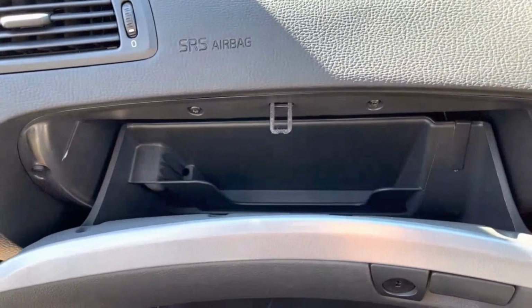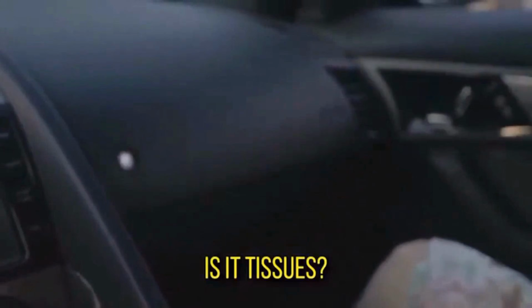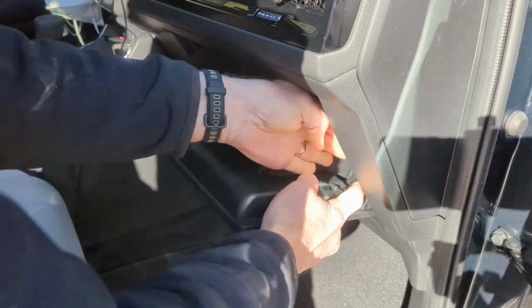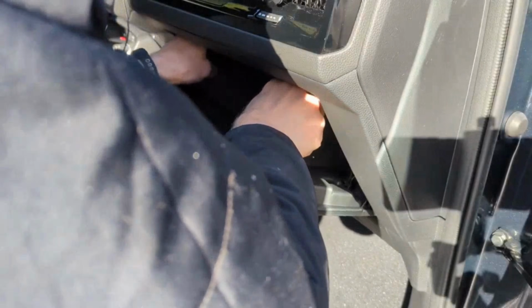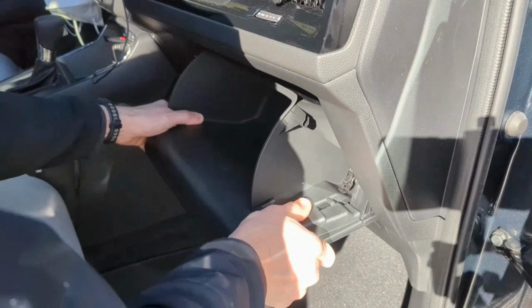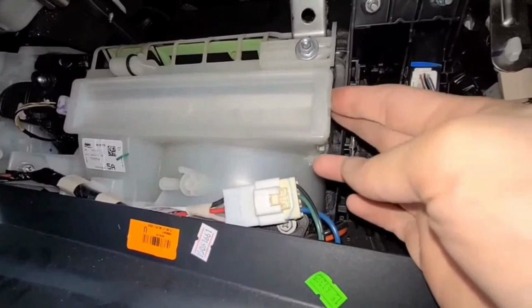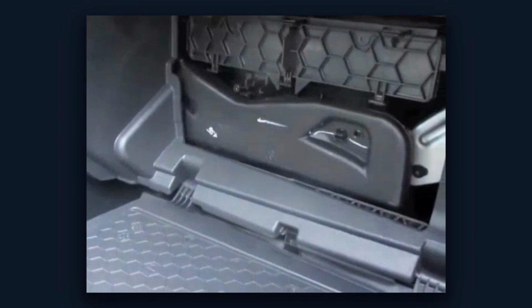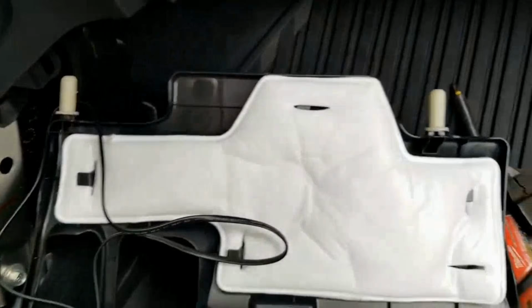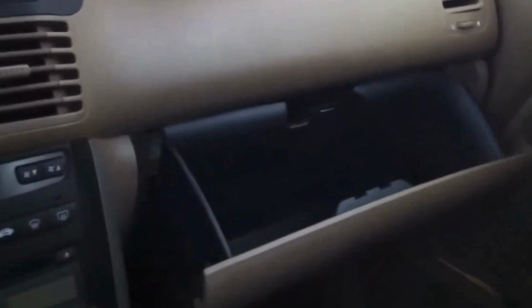The reason shops get away with this markup is because most people have no idea the cabin air filter even exists, let alone that it is designed to be owner replaceable. Manufacturers intentionally made this an accessible component, so you do not need a mechanic. In the vast majority of vehicles, the cabin air filter lives behind the glove box. Here's the general process, though you should look up your specific make and model for exact steps.